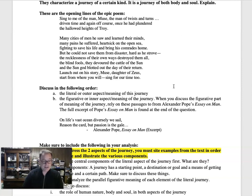Let me just say it here so you can be in the right direction. The ship is a metaphor for the person, and the ocean is their life in its totality. That's how he sees it.